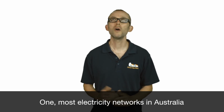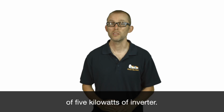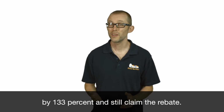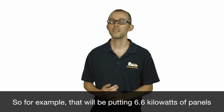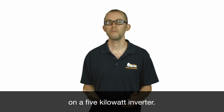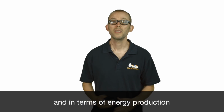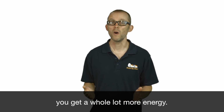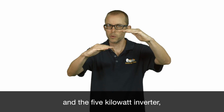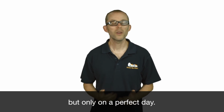There's a few reasons. One, most electricity networks in Australia will only let you have a maximum of 5 kilowatts of inverter. Now, the guidelines say you can oversize this capacity by 133% and still claim the rebate. So, for example, that would be putting 6.6 kilowatts of panels on a 5 kilowatt inverter. In terms of operation, it's totally safe. You're not going to overload the inverter. In terms of energy production, you get a whole lot more energy. Now, people worry that the mismatch, the 6.6 kilowatts of panels and the 5 kilowatt inverter, you'll clip the energy. Well, you will sometimes, but only on a perfect day.